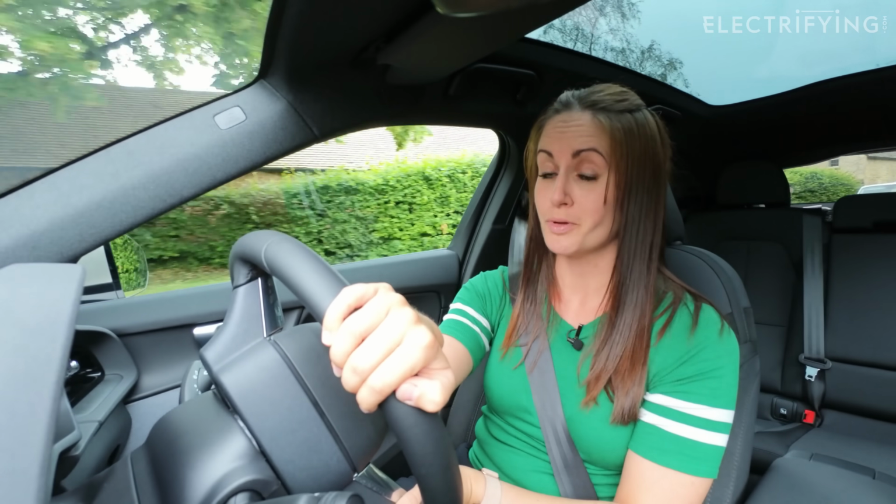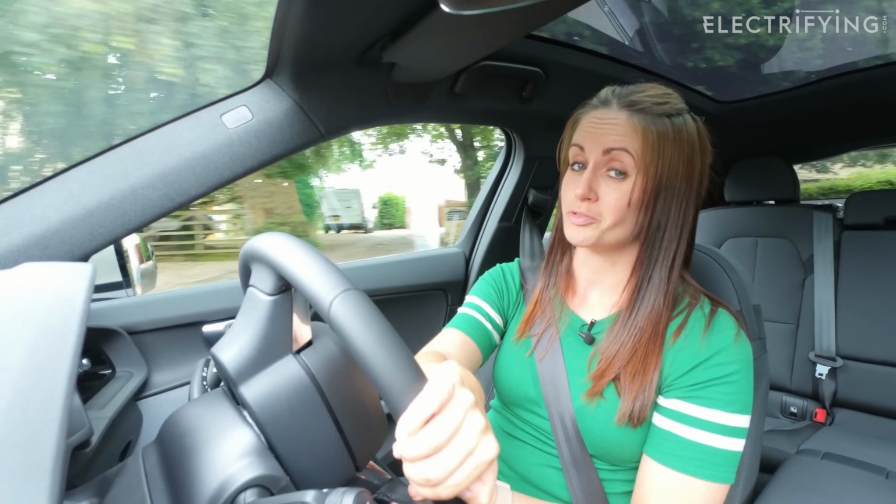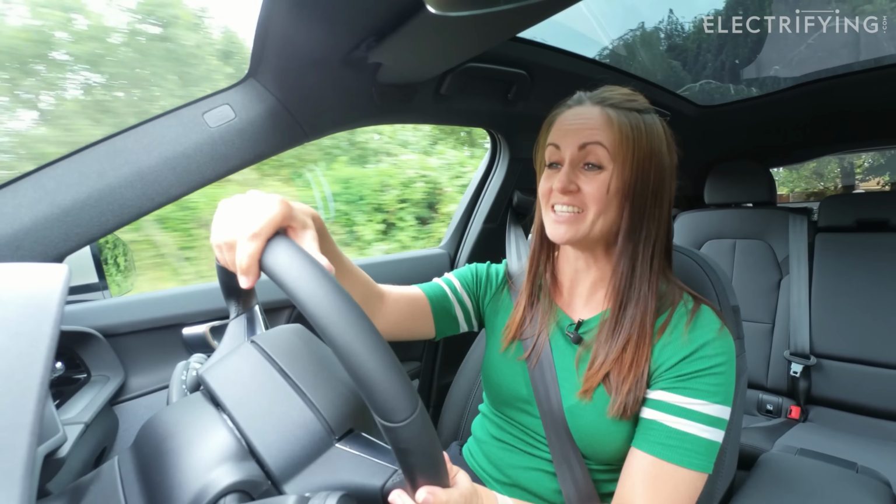Also, the motors have moved. This is now a rear wheel drive, folks. Yeah, it's a rear wheel drive.